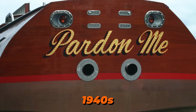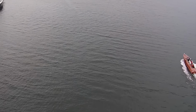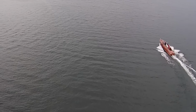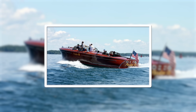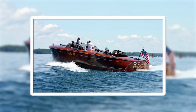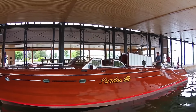Built in the 1940s, Pardon Me wasn't content with looking pretty at the dock. It could thunder across the water, its hull slicing waves with the same precision that went into its handcrafted curves. It's not just vintage, it's vicious. Even among enthusiasts, Pardon Me is more than a collector's dream, it's a unicorn of marine engineering. The name might be polite, but fire up that Packard and it screams everything but excuse me.